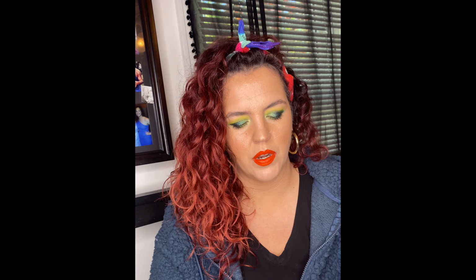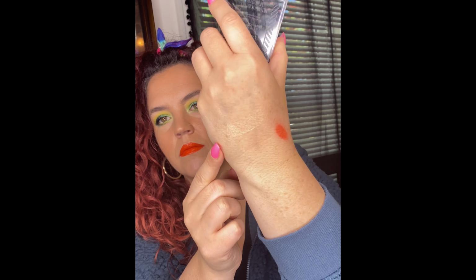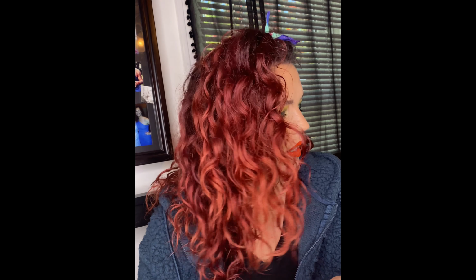It's a really pretty champagne-y highlight. My Flower Beauty Blush Balm, I used this, I think maybe just twice, but I enjoyed it.